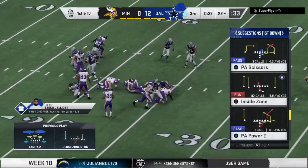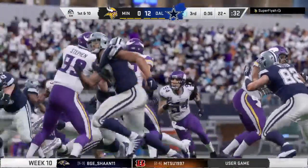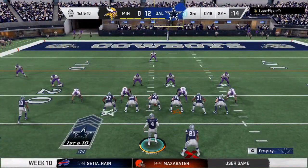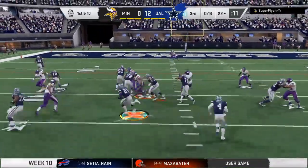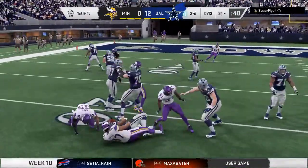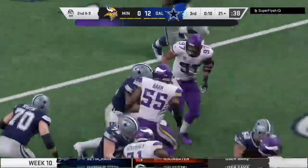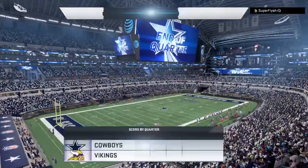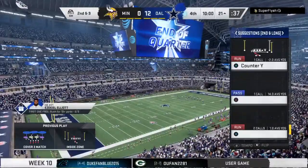A tough run by Ezekiel Elliott, the 4th overall pick in the 2016 draft. If you watch tape of him in college, you saw plenty of those runs because I know the highlights showed him in the open field breaking away from people, but that's how he wore down defenses, those exact type of runs. Tackle made that time by Anthony Barr. One quarter remains here on a Sunday night, and that'll do it for the end of the 2nd quarter.